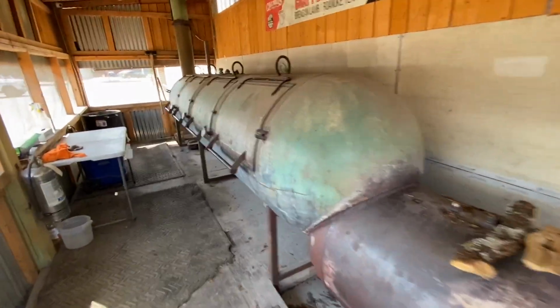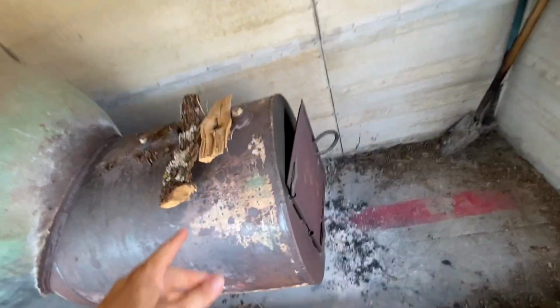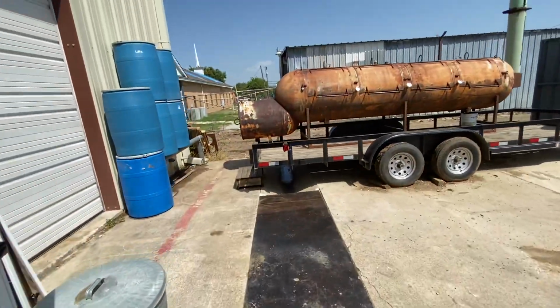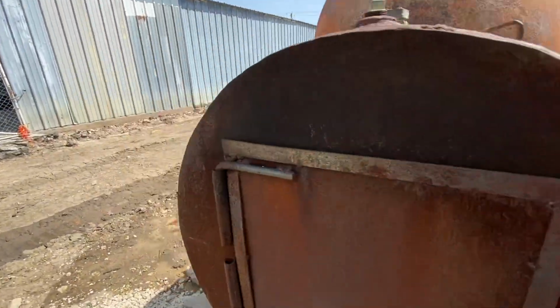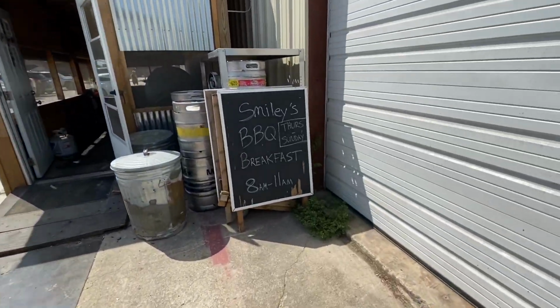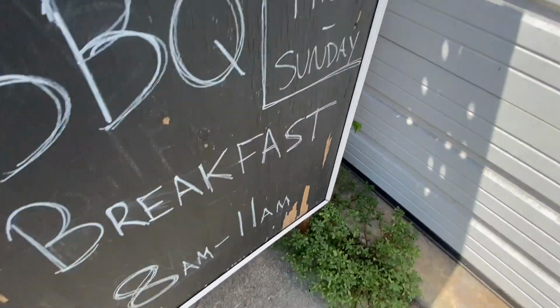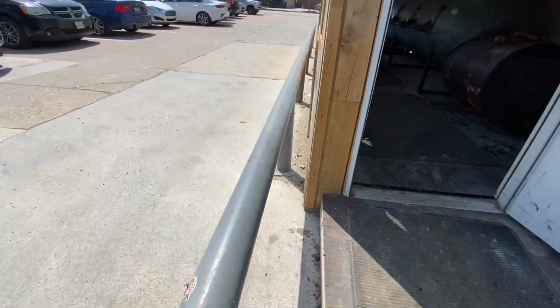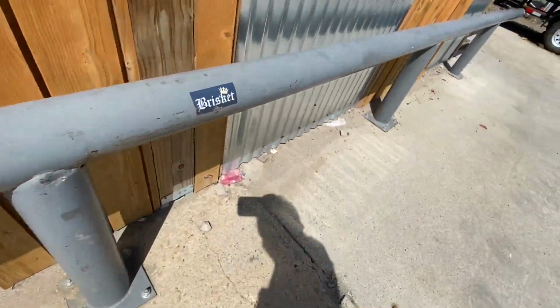So what they come in, they'll smoke these all day long. So they'll spend quite a bit of time smoking all that. You can actually see it smoking right now. You can smell it too. They use this mesquite right here. It's pretty awesome. And here's the actual smoker right here. It's probably on backup. Then you have Smiley's barbecue breakfast. There it is. 8 hours a day. Brisket right here.